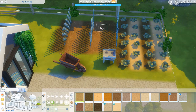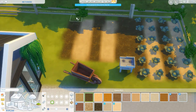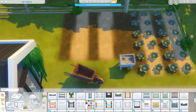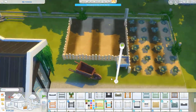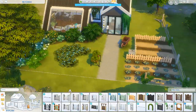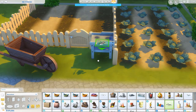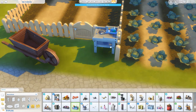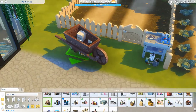If you guys know what that's called, let me know in the comments down below, because I can't remember for the life of me. But anyways, I end up scrapping it and putting a small fence around there, like the one that came with, what is that it came with? Is it the kids room stuff? I'm not sure, but yeah, and that kind of sets the tone for some of the colors that I use later on.